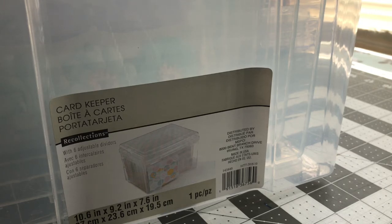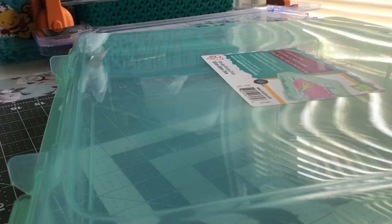And then I picked up an Iris container. They're $4 off, and with that $20 off, I paid $2.45. So for the whole purchase, I actually paid, with taxes, $34. Isn't that awesome? I was so excited.